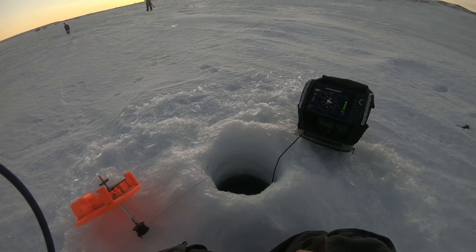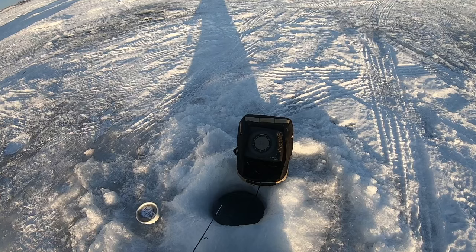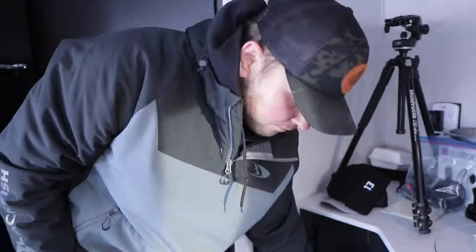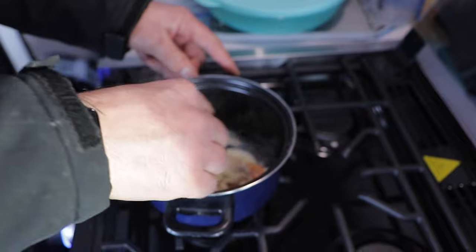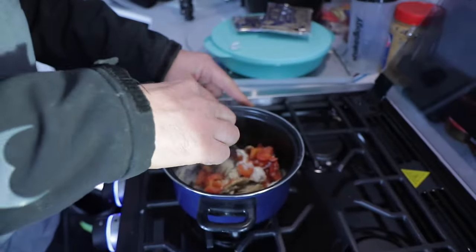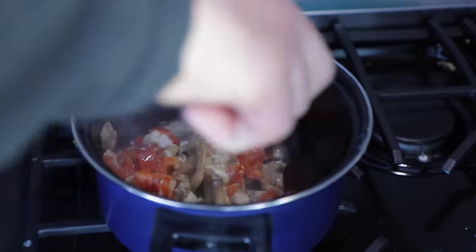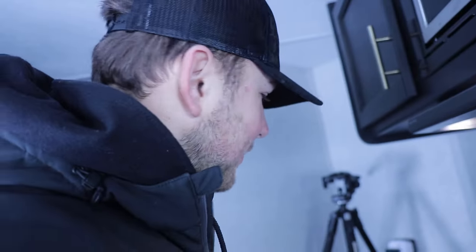It was super slow last night. This is the healthy version of a KD. Get some veggies in there. Egg whites, peppers, mushies. Yeah, you put one egg and egg whites. Yeah, it looks pretty good. Does it though? I think so, personally.